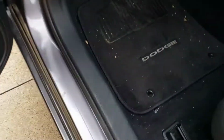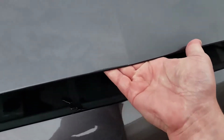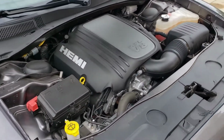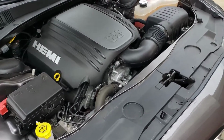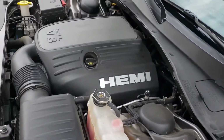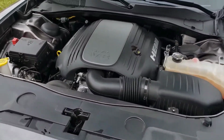We can do a quick hood pop. Another thing I don't like about this Charger is the noises it makes. HEMI does a good bit of ticking, some ticking and a little slapping and stuff, and this has got 13,000 miles, so it's not like it's worn out. And I mean, it runs great, it makes some power and it gets the car moving, but it's a good bit noisier than I'm used to. So I'm not a big fan of that.